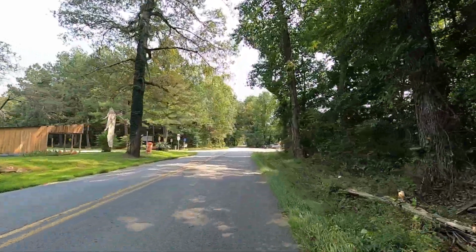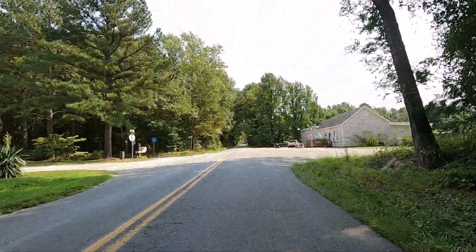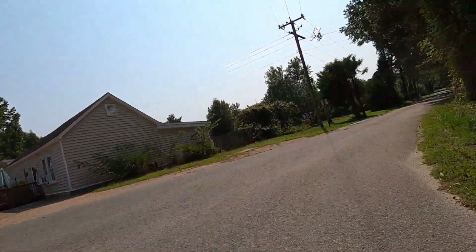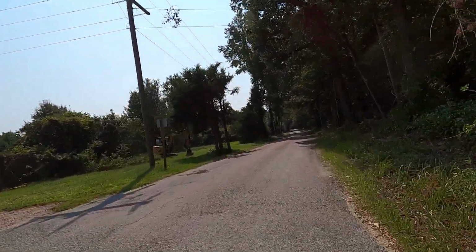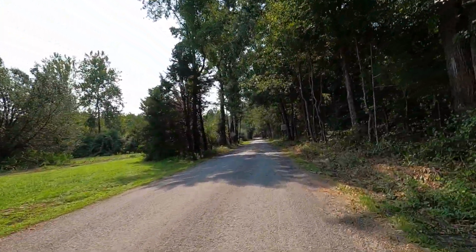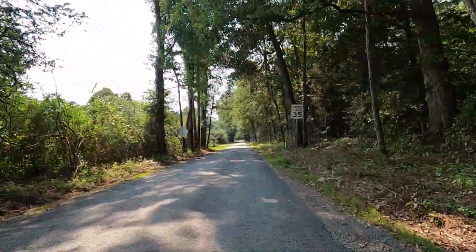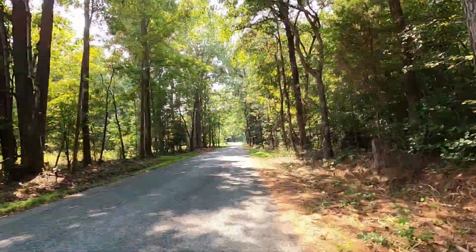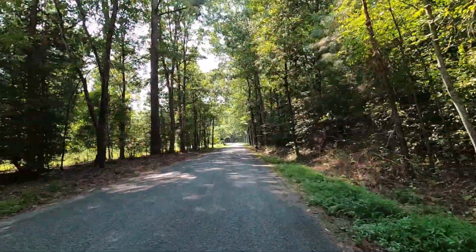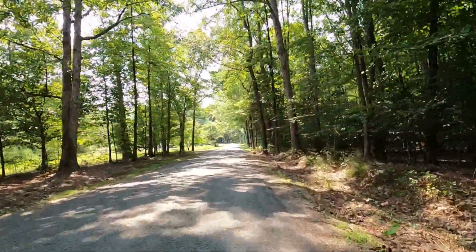Coming up on Steel Trap. Let me make this right here on the Steel Trap. Steel Trap is a difficult road for riding a bike. It's very rough. It could use tar. About 300 yards up here, I'm going to be going straight up a hill, which is going to be no fun. I always have trouble with this hill.